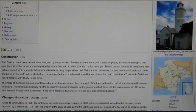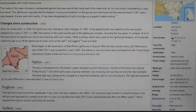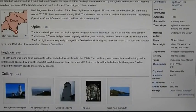Let's just come down, I want to see a few things here, focal height, etc. Okay, height 92 feet, but I'm more interested in the focal height, 204 feet. Range, 25 nautical miles, they're saying. Well, I'm seeing it from 46 miles, so I already know that's wrong. But yes, focal height, 204 feet, that's what we wanted.